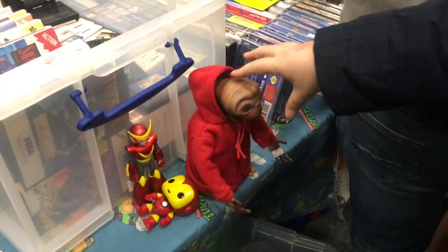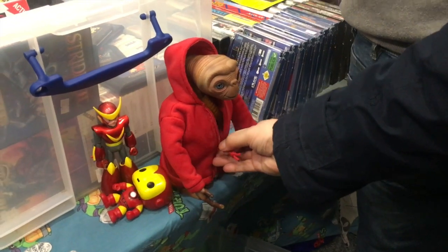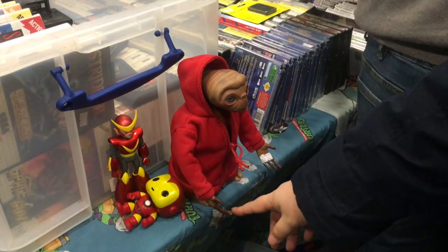He touched his head, and then his heart, his chest used to light up. It used to say ET thrown on, his finger lit up.